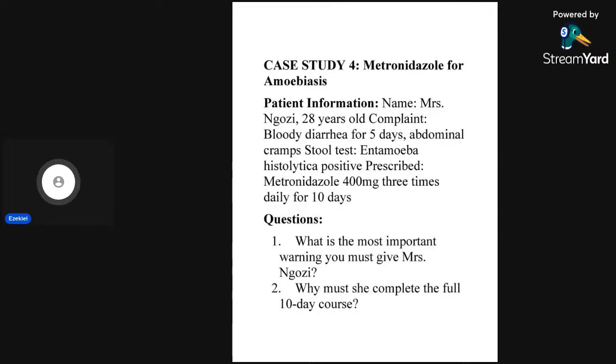I told you when taking metronidazole, you avoid taking alcohol until 48 hours after the last dose because it will lead to what they call disulfiram-like effect. Okay, so part of the side effects are chest pain, fever, flushing, palpitation, and seizure, and sometimes death. All right, it can be serious and very unpleasant. All right, so let the patient know this.